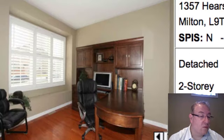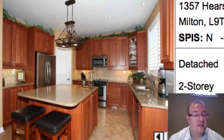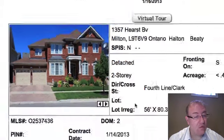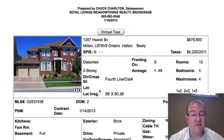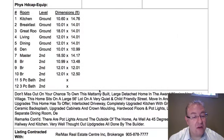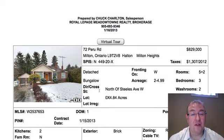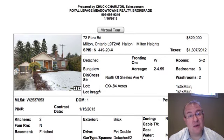And this is a really good layout. There's a main floor office. The kitchen looks like it's been kept pretty well. Overall, it's an impressive looking home. 679. Now there are bigger homes. You think about the one on Hill, the one on Ellington. You can buy bigger homes for this price. I guess these guys are figuring with some extra upgrades, they're hoping to kind of play in that game.